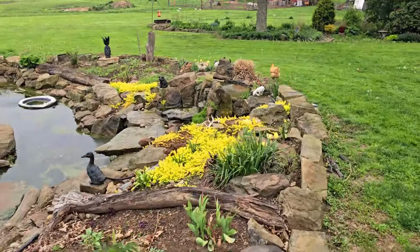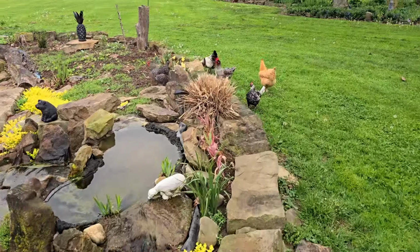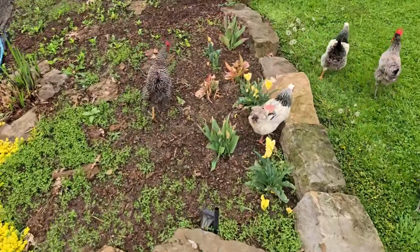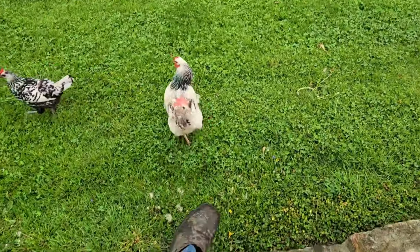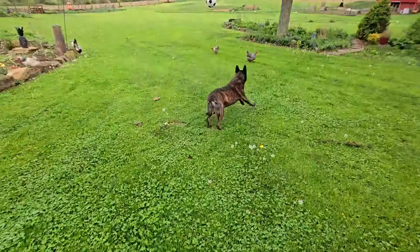I guess we're not the only ones. Chickens, what are you doing in my garden? Hop out of there. You're not supposed to go past the rock wall. Dot, Snowball, what are you doing in here? Come on, hop out. Beep beep. Scoot it. Come on, girl. I'm trying to have nice gardens here, chickens. Hop out. Go.